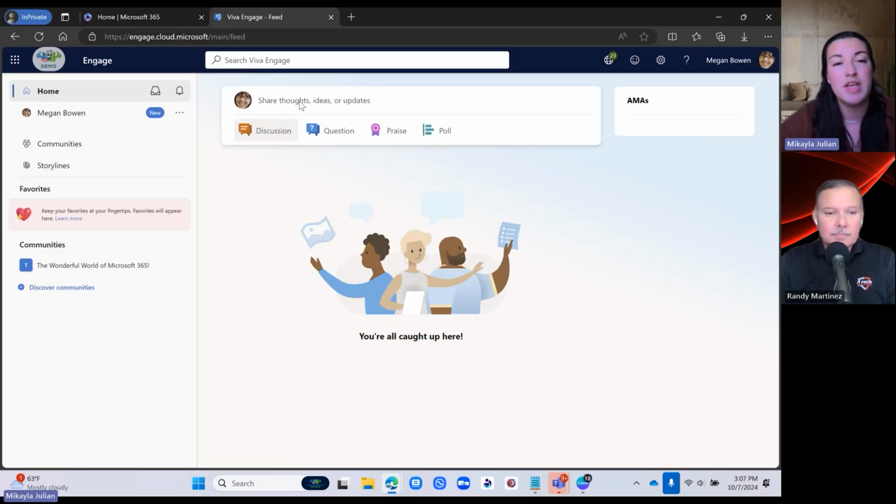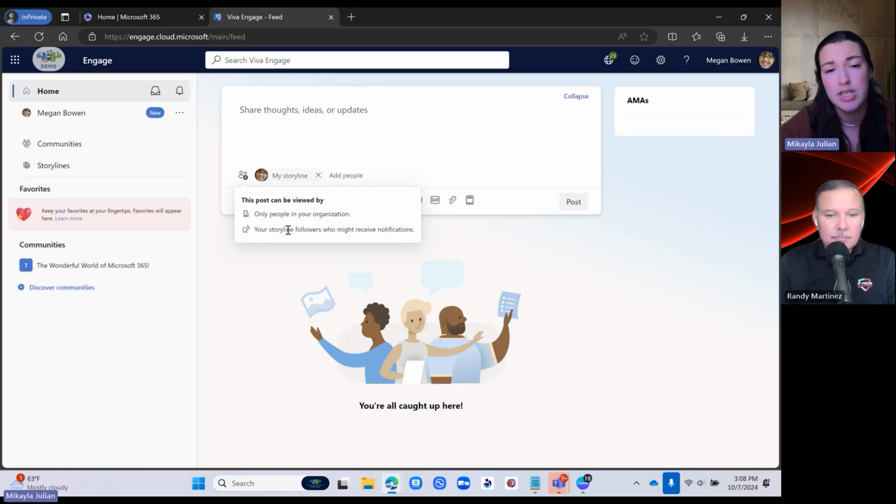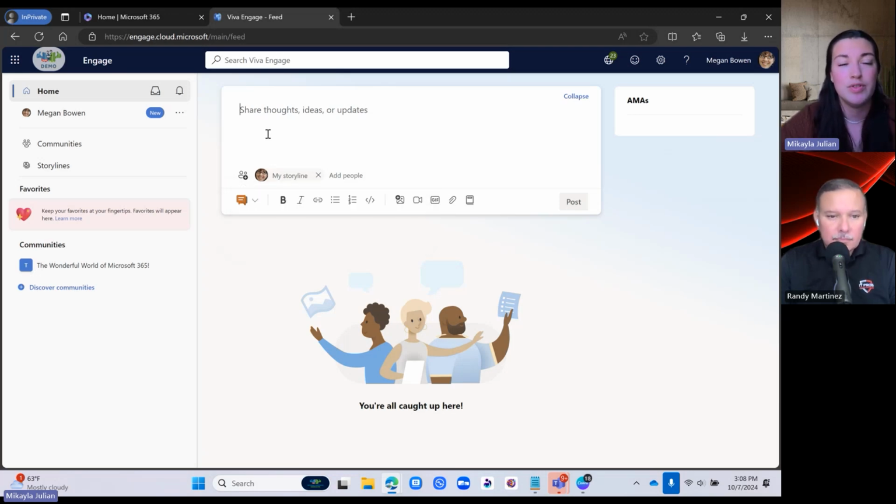What's interesting about this area is that aside from having a community and storylines that follow tags and topics and things that organize your thoughts, you can also post your own thoughts, ideas, or updates to keep a visual diary of what you have going on organizationally. It is visible to only people within your organization, and you can govern that by clicking that little people icon. It tells you that this post can be viewed by only people in your organization and people who follow your storyline, meaning whatever it is that you're talking about. So still only people within your company can follow that storyline.